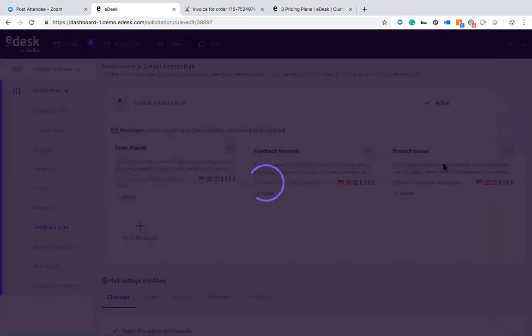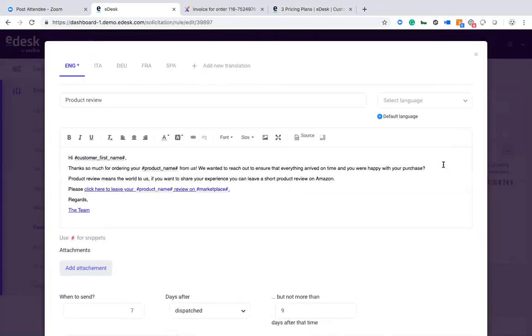We then have a final message enticing the customer to leave product reviews. It's really the same layout, just the link is different, and it's bringing the customer then to leave a product review as opposed to seller feedback.